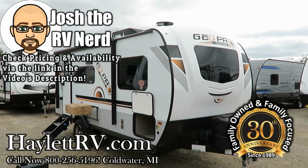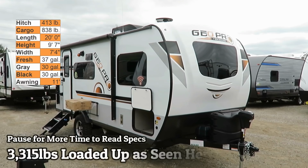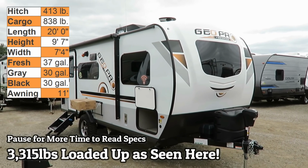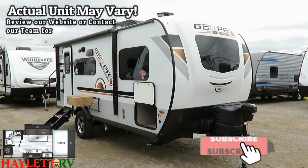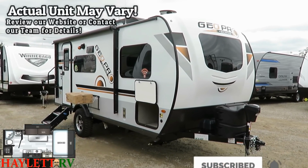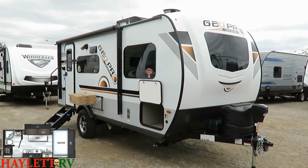3,315 pounds as we see it here today. The Rockwood Geo Pro 19 FBS here at Haylett RV of Coldwater, Michigan. We have this pretty heavily equipped, which has added a little bit of weight to it. It's going to add some cost to it, but these are the features that we've had an overwhelming consumer demand for.